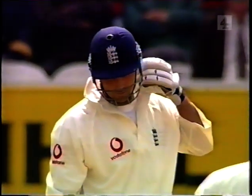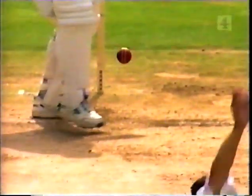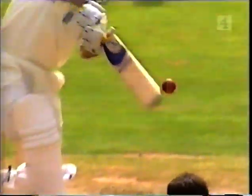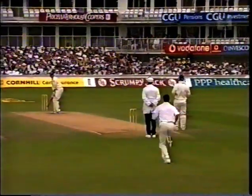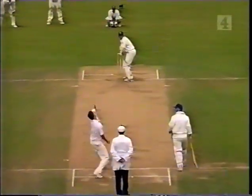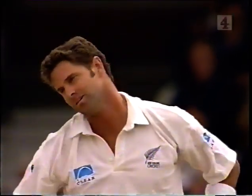Swing, and quite late swing. Shane O'Connor has swung the ball every time that we've seen him bowl in the match. The conditions overhead haven't made any difference to him. Perfect seam position. It's 4 runs.